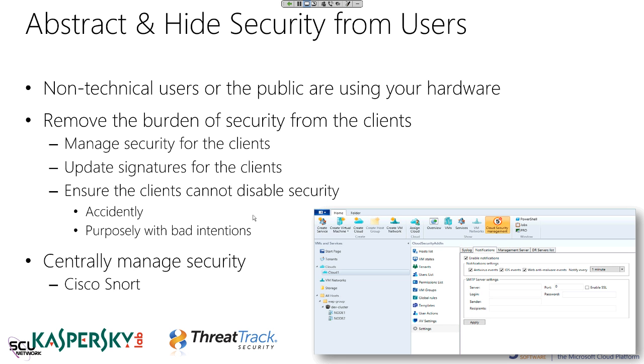And we're able to centrally manage it. We're able to centrally update it. So we're also removing that administration burden from them. So for you, you get the benefit of not having to worry about your users doing something bad. And you can centrally manage security, so you can ensure that everything's updated and everything's consistent all of the time.